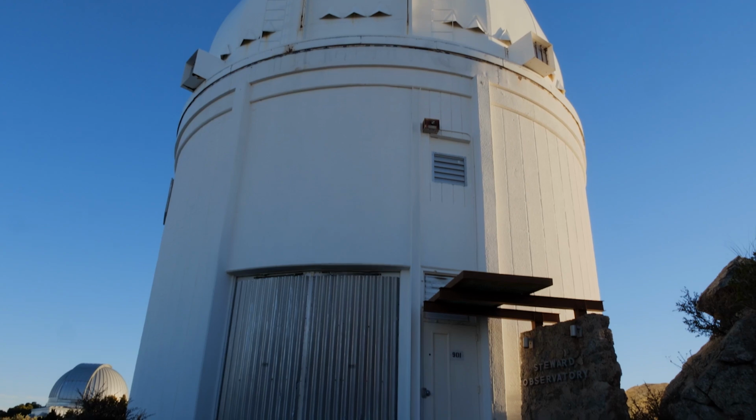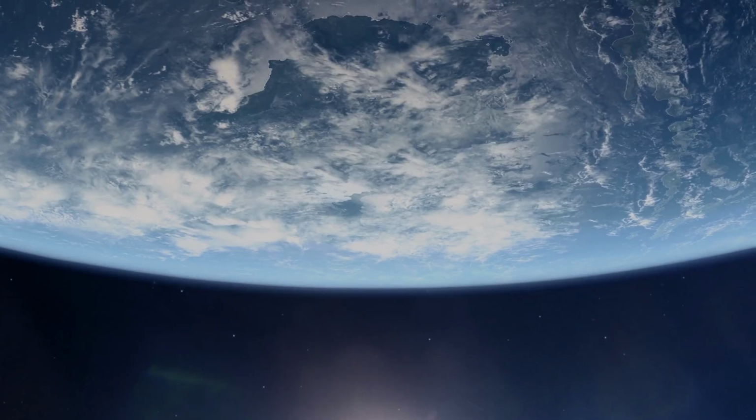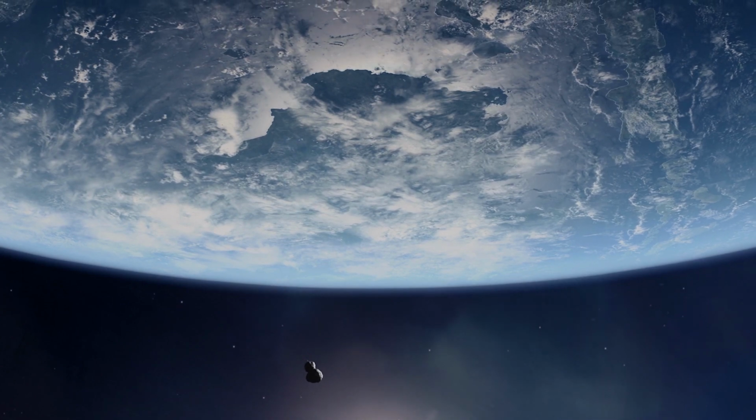When they're first discovered, they have very short orbital arcs, so they have very imprecise orbits. And so if we follow them up, we get a better orbit to determine if there's a higher chance of them hitting the Earth or not.